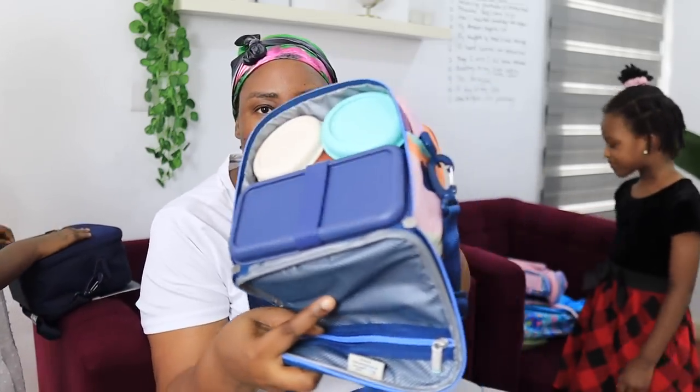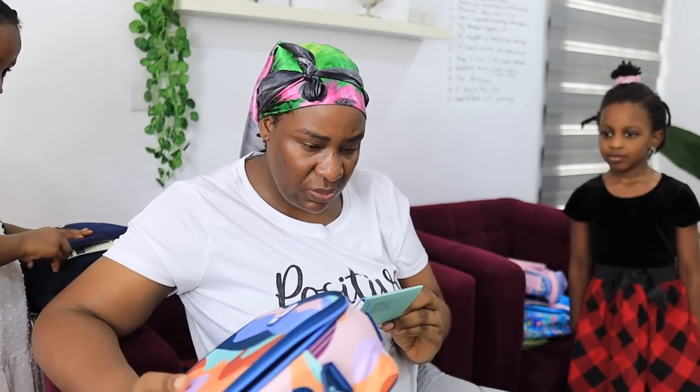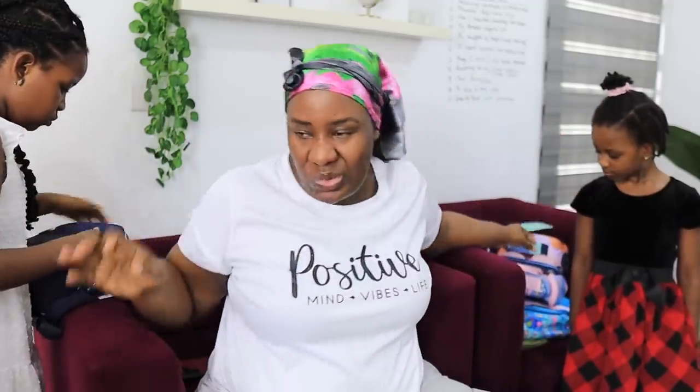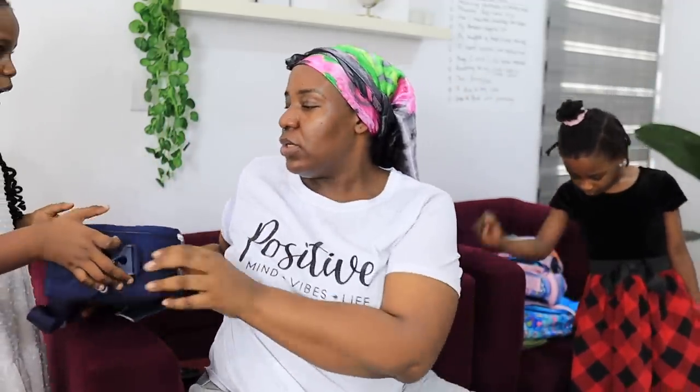So this is what it looks like. That's the pouch. And it came with the bag. I should be calling out the prices of this thing. Everything with the bag was 22 something. I think 22.7 or something like that. 22k, 22.7 or 23.7.